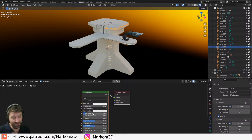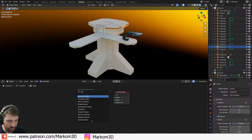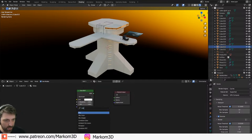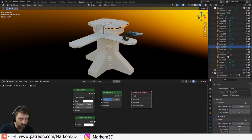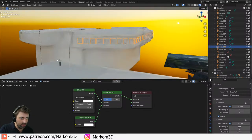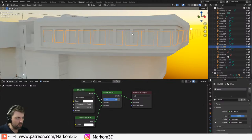Okay. That's brilliant. Glass. Let's delete that. How do I do glass? I think I go glass, I go transparent, and that goes into a mix shader, like so. And then we go into there, and then now I think I go like 0.8 from memory. Cool.